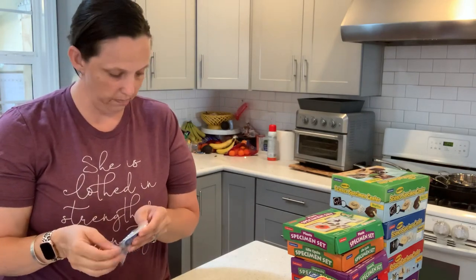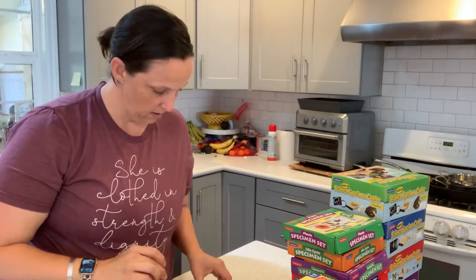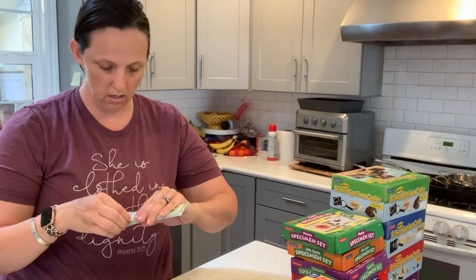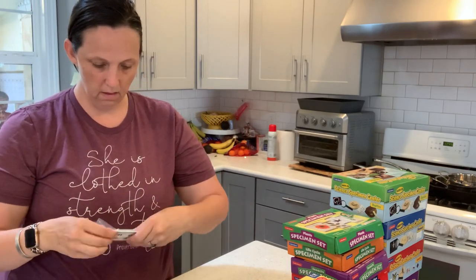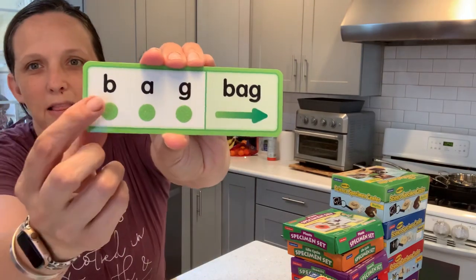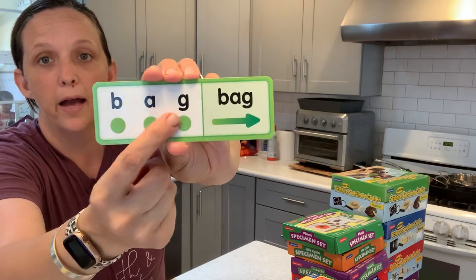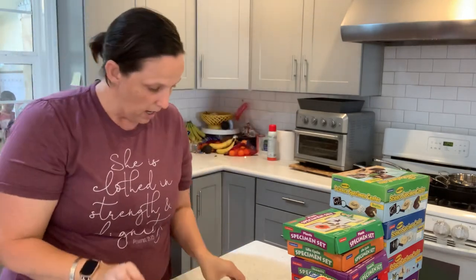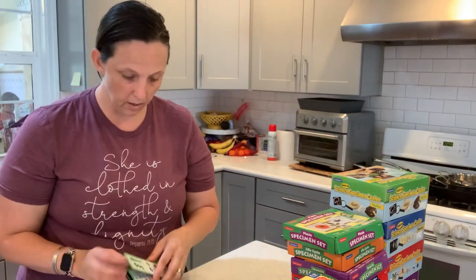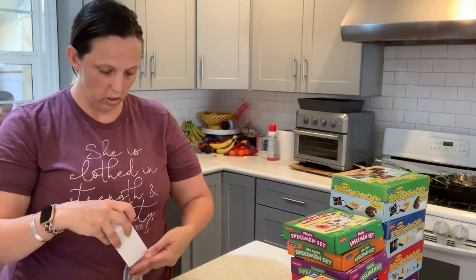Let me give you an example, like bag. And then here's the little card that comes with it. You hear that? These are textured, right? Bag, bag, right? And then this is the answer card. Each set has this, right? So I just love it.